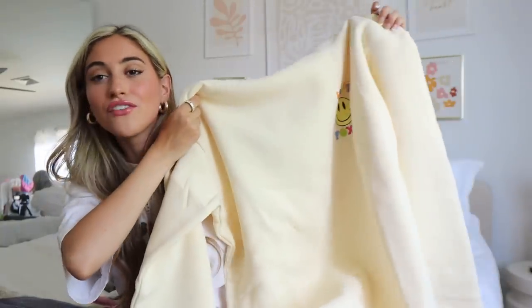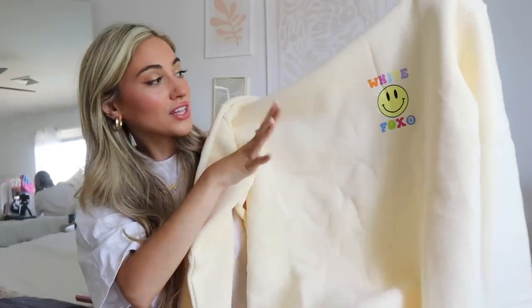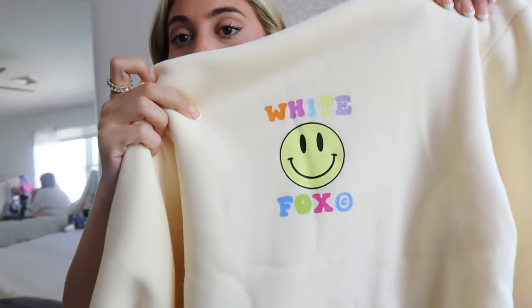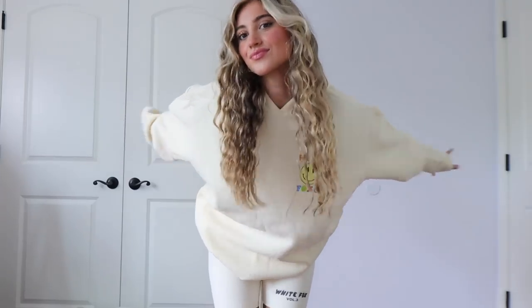First one I picked up is so cute. Literally within the first 5 seconds. Okay, so adorable. It is this nice pastel yellow, very summery and cute. And is there something wrong with me? I don't know. Love the light pastel colors. It says White Fox in a little corner with a smiley face. I love all the different colors that they use.